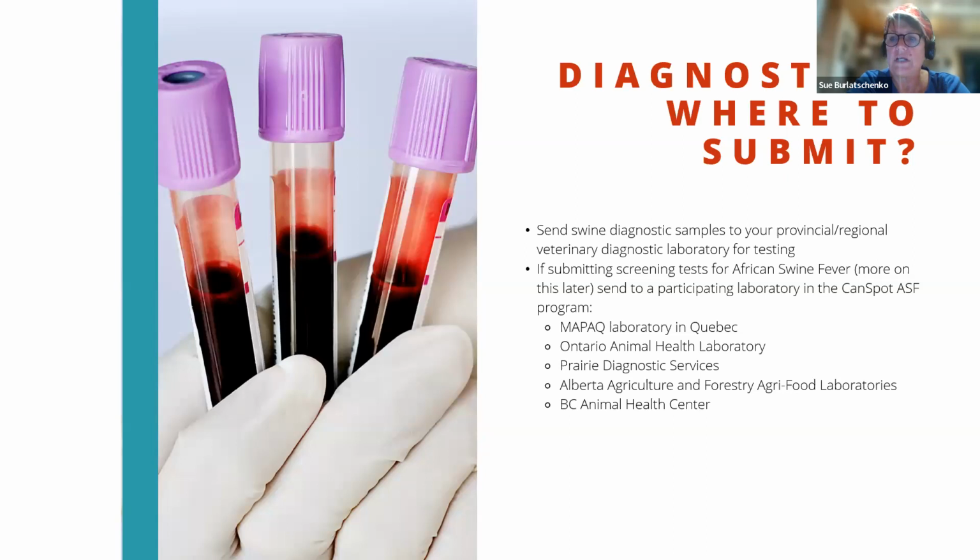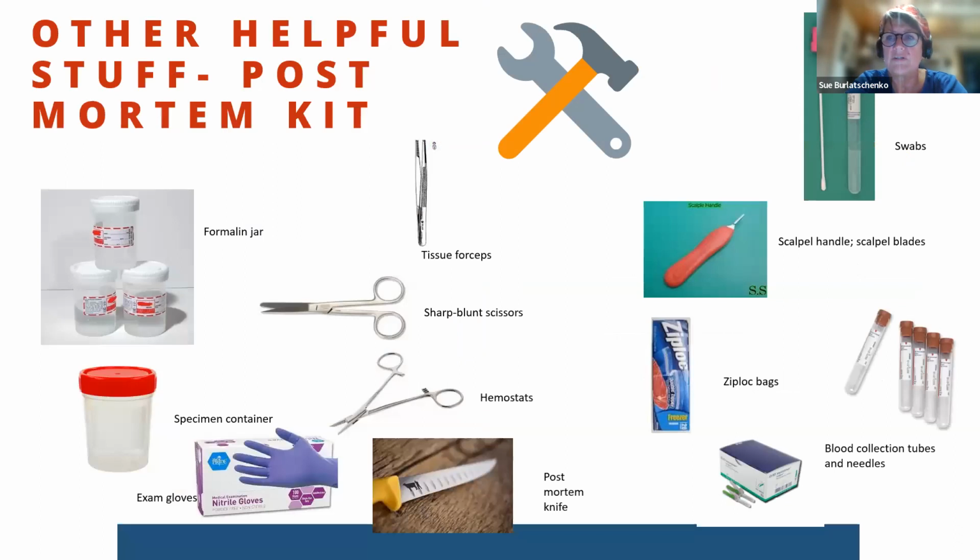Obviously, you know where your local labs are. I'm sure you're all aware. We're not going to be screening tests for African swine fever. Why did I put that in there? Clearly not thinking. But anyway, we have different labs in Ontario, and there's a CanSpot ASF program that goes on. So if we are sending some tissues in, specifically spleen, they'll do testing on it just because we're doing a survey. It won't be charged back, of course. But know who your local lab is and who your pathologists are, because they're so much fun to talk to and brilliant.